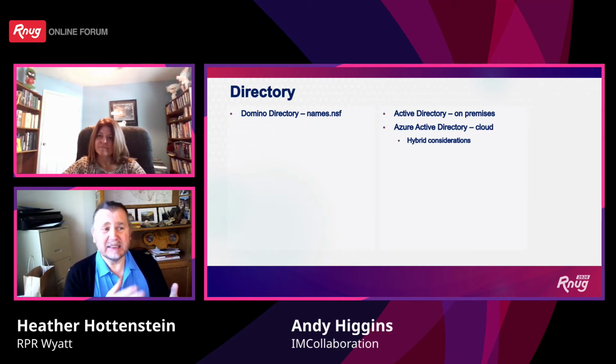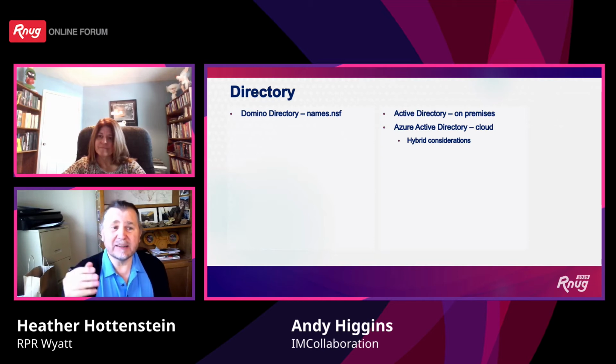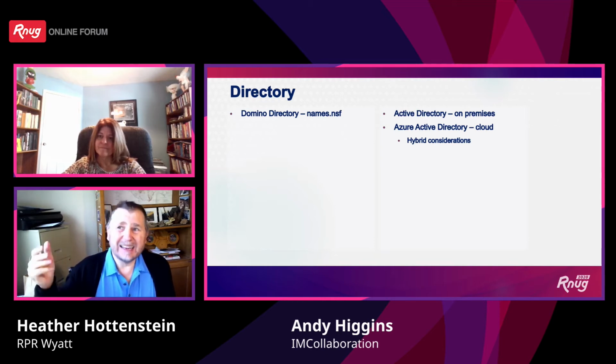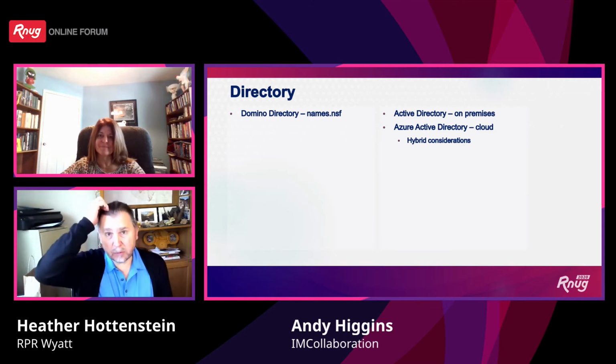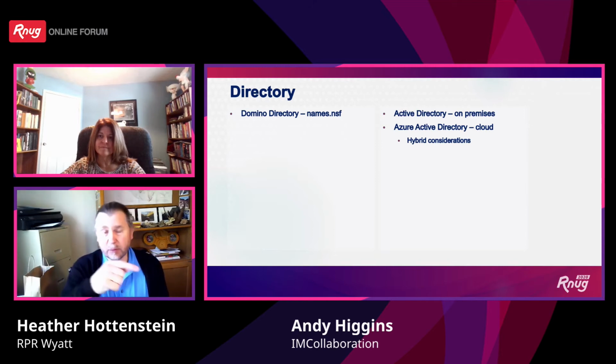One thing I'd like you to take away from this is Azure Active Directory is not exactly the same as Active Directory. It's a subset of Active Directory. It doesn't do some of the functionality, particularly if you buy the base licenses of Office 365. In order to get the full functionality of an Active Directory in the cloud, you have to pay more. You have to get one of those Azure Active Directory P1 or P2 licenses. So bear in mind that's something we will come to.